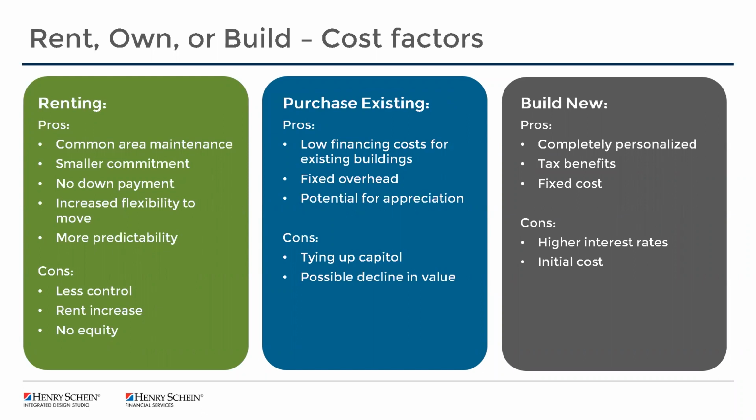The cons are that you're going to have less control, depending on your lease terms. You could be subject to rent increases. You're not building any equity.